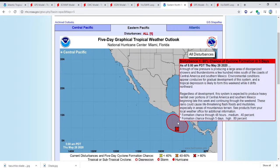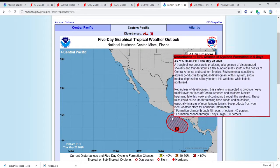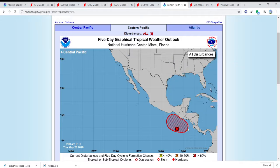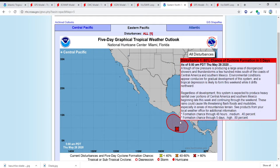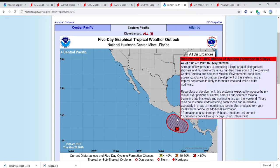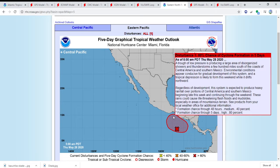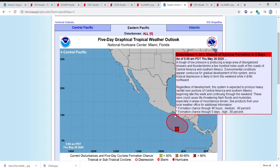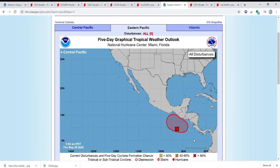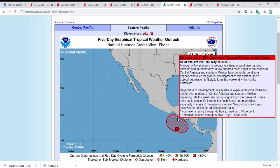And this has changed since yesterday when I last talked about this. It now has a 40% chance to form over the next 2 days and an 80% chance in the next 5 days. And I do believe that within the next 2 days we'll have a tropical depression here. I don't think we're going to have to wait the full 5 days for this. I just have that feeling that 2 days from now we're going to have this tropical depression here. Just call it a gut instinct.